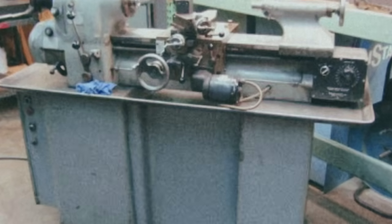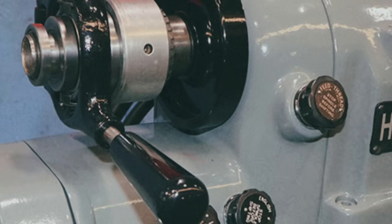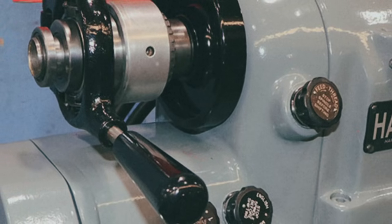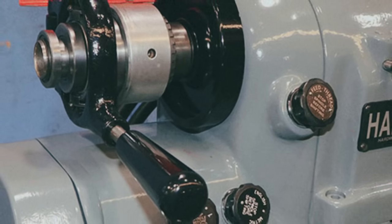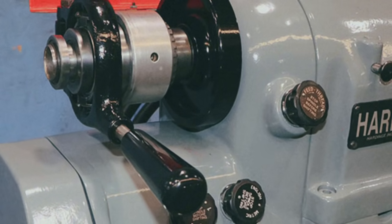A 2020 class action suit revealed hundreds bricked by a FANUC OS update pushed overnight. Servo amplifiers overheating from bad code. Axis drives homing to infinity. Scrap value? Under $2,000, tossed for a cloud-dependent clone that demands Wi-Fi to even jog the turret.